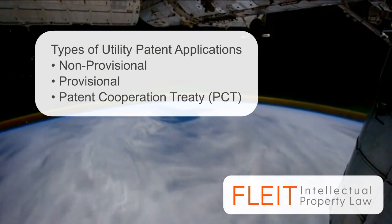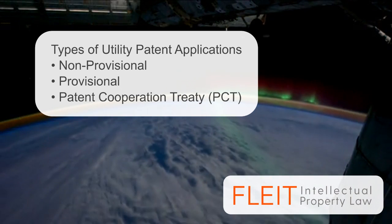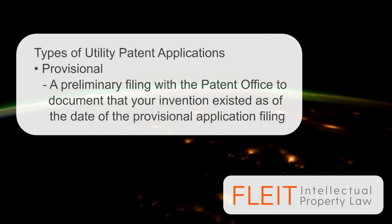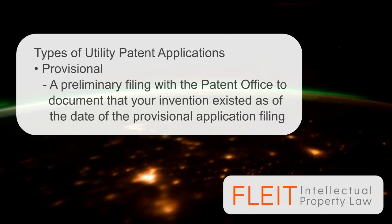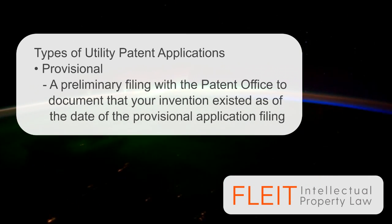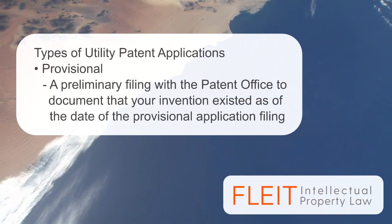Two other types of applications do not generally result directly in the issuing of a patent, but can be predecessors to filing a non-provisional application. The first type is called a provisional application. This is really a placeholder. The U.S. has a first to file system, so the first person to file a patent application will get a patent over someone who files an application for the same patent. Also, if somebody publishes information, it's basically teaching of your invention that might preclude you from getting a patent.